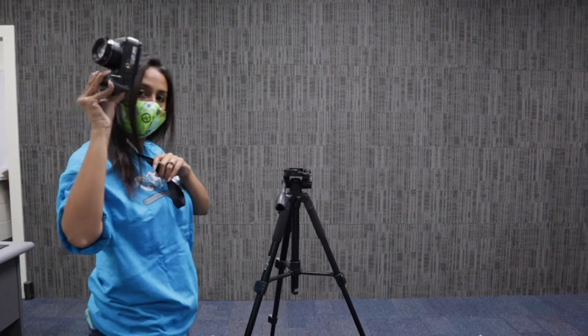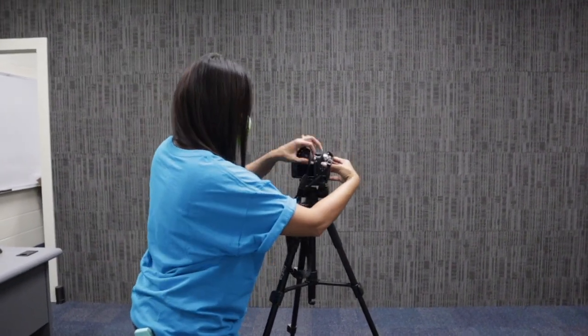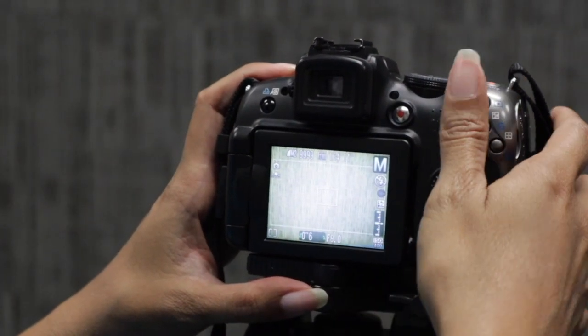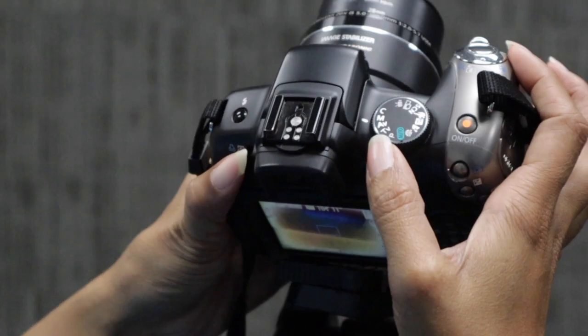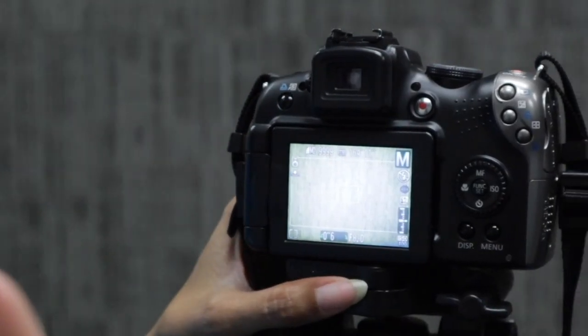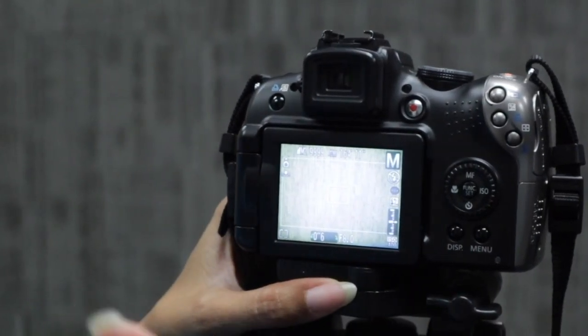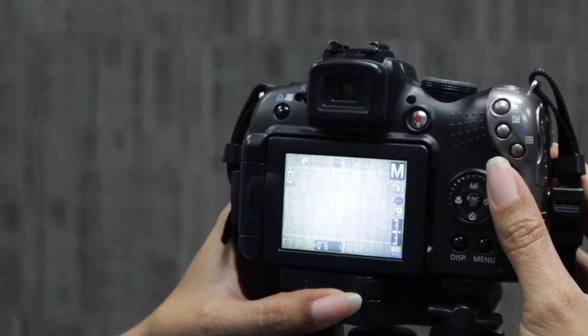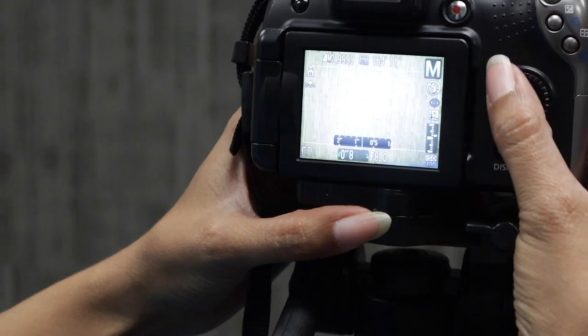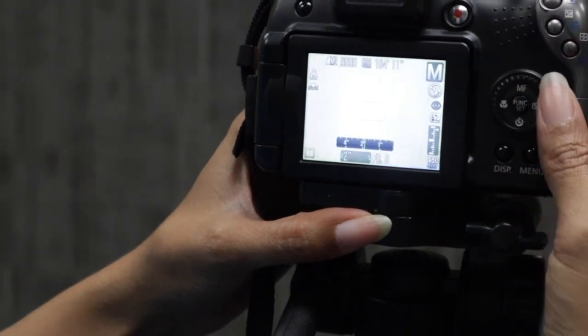And then grab your camera. All right. Once you turn your camera on, make sure that the settings is on manual. You don't want to have your camera on automatic settings. The setting that you want is shutter speed. So for this camera, all I'm going to do is scroll through this here, and it automatically shows me my shutter speed. I'm going to take this one up to 15 seconds.